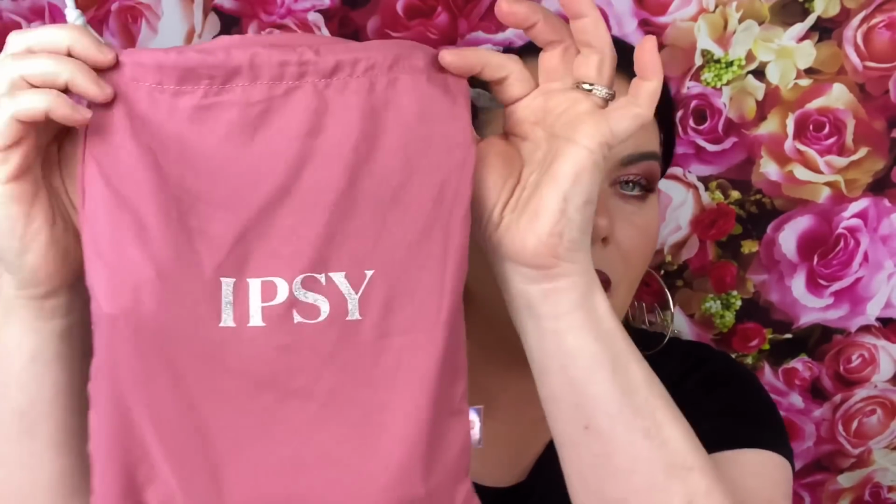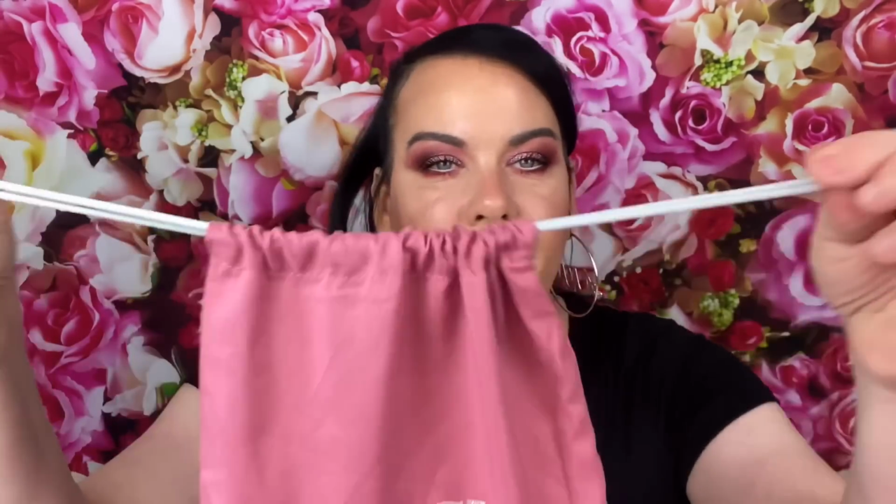So let me pull the bag out. So this is what the bag looks like. It has a little drawstring like this. It's cute. For some reason, I thought the bag would be a little bit bigger, but it's a decent size. I'm not complaining. I just thought it was going to be bigger. Sometimes in the picture, it looks a little bigger. So that's what it looks like.